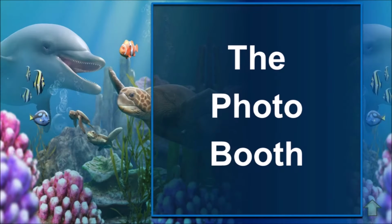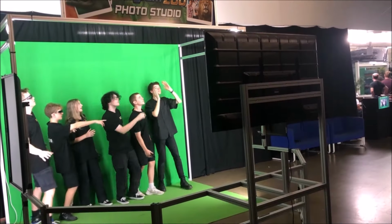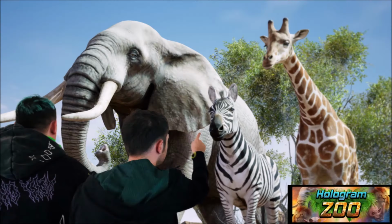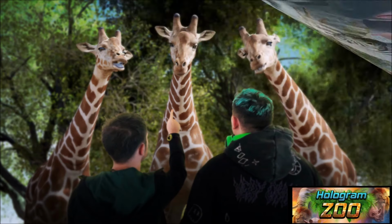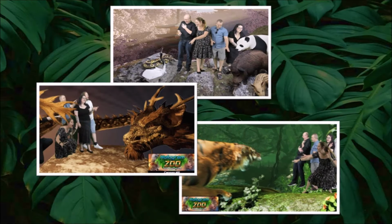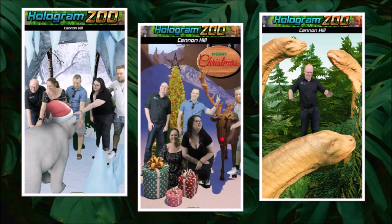In the photo booth, they have a green screen behind them, like how movies are made. In front of them is a large monitor. It shows the guests with animals all around them. The guests position themselves as though they were patting the animals. The machine takes photos. At the end, the guests use the QR code to download the photos to their phone.